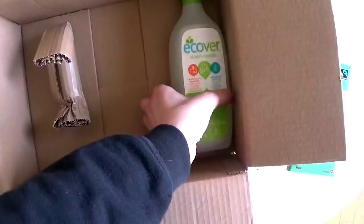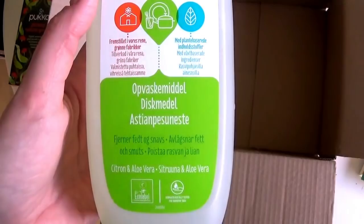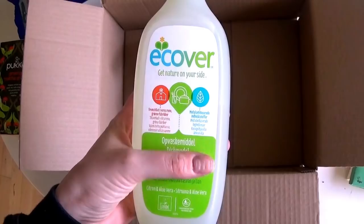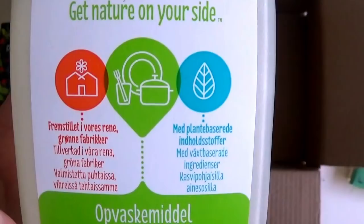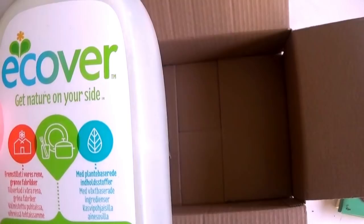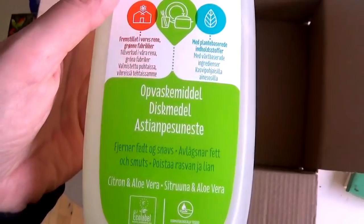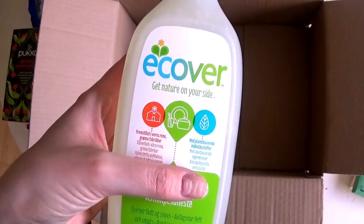So to something less delicious, this is my dishwashing detergent from eCover. Many people don't know it, but actually many soaps and dishwashing detergents have animal products in them. They have pig's lard and stuff in there, and also in regular soaps. This one is an environmentally friendly one based on plants, and it is developed in factories that are environmentally sustainable. And I just love the smell of these. This one is lemon and aloe vera. So I really love eCover. I also use it for my laundry and for my household cleaning.